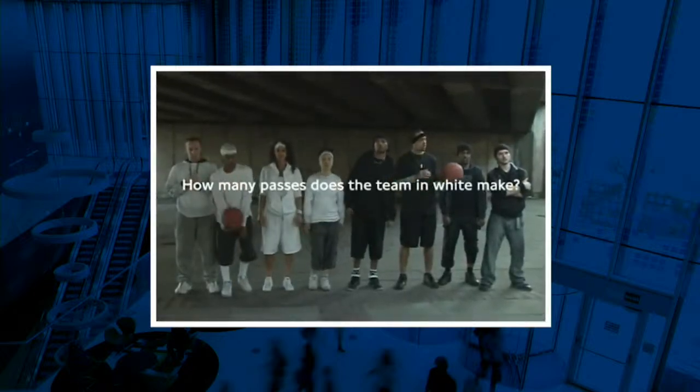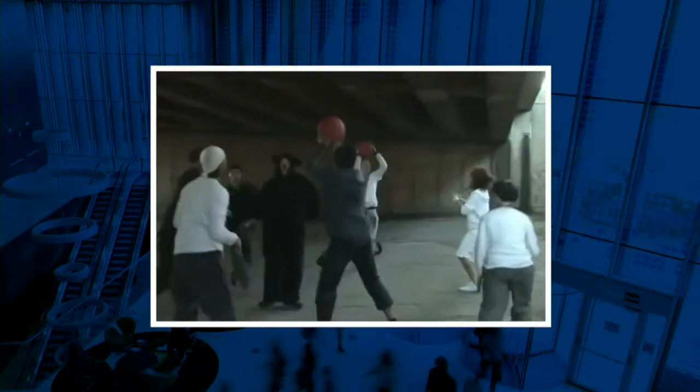This is an awareness test. How many passes does the team in white make? Go! The answer is 13. But did you spot the gorilla? No!